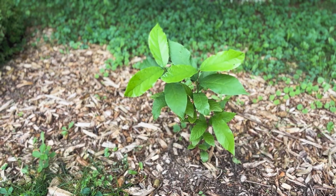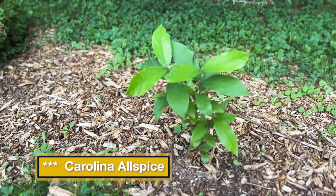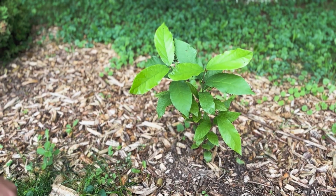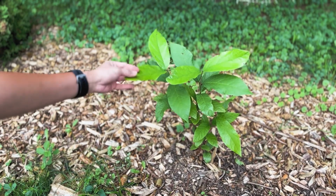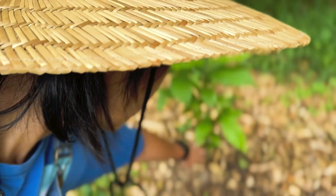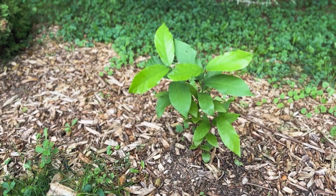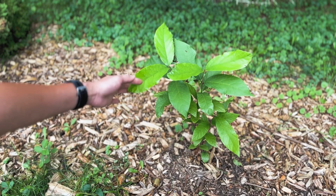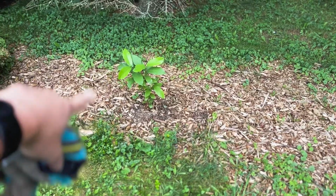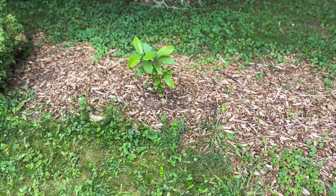The other name for it is California allspice. It produces magnolia-like blossoms that are dark red. Sometimes people say that they smell like chocolate, but it looks pretty good. Something has nibbled on the leaves there, but they just had a taste because it's not very palatable to deer and rabbit. The calicanthus will grow up to 8 feet tall to 8 feet wide, I believe.